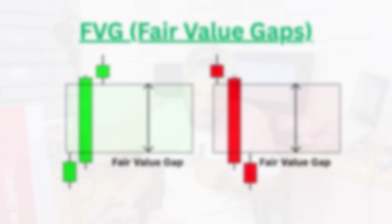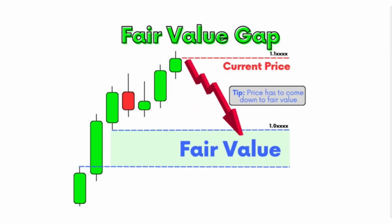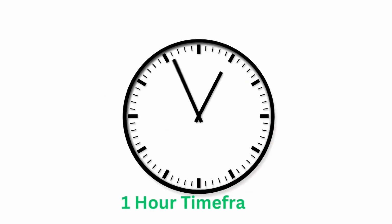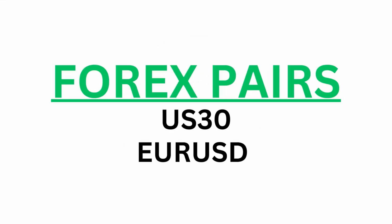FVG confirmations. All right, so how does it work? Now you use your FVG for entries during a trending market. What you need to do is identify a clean FVG during momentum. Then you wait for price to retrace into the gap. For your entry, you place your trade in the FVG zone. It works best in strong trends, on the 1 hour time frame and the 4 hour chart. For the pairs that work well, you have US30 and EUR USD.